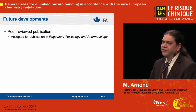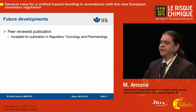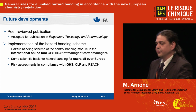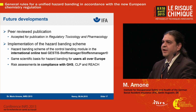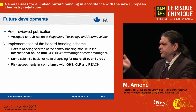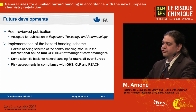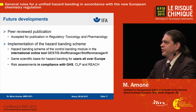So, and what are the plans with this hazard banding? A peer-reviewed publication is accepted for publication in Regulatory Toxicology and Pharmacology that describes the whole scheme I gave here, and all special cases you can find there. And the international control banding and risk management tool Stoffenmanager, and with it its German version, will implement this hazard banding scheme into its control banding functionality. And with this, we can assure that all users over Europe that are applying Stoffenmanager use the same scientific basis for hazard banding. And due to our check with the regulations, we also assure that those risk assessments are in compliance with those new regulations, GHS, CLP, and also the REACH regulation.